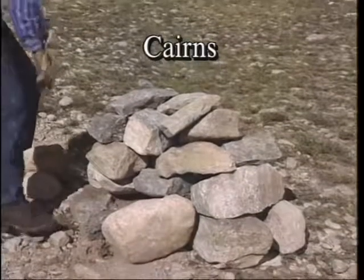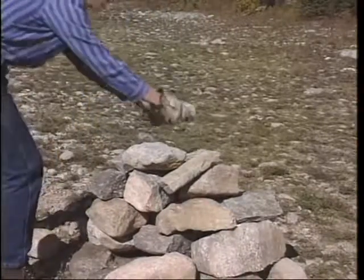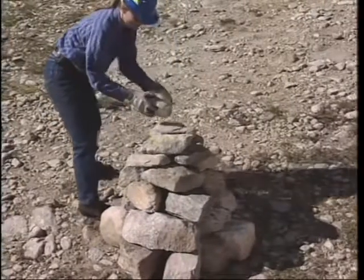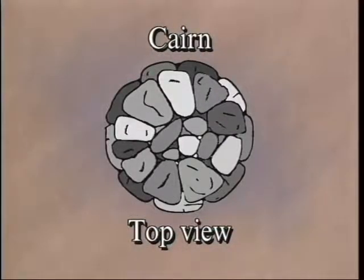Cairns are used to mark trails in treeless areas. They are effective year-round because they are visible even when the tread is covered with snow. Cairns need to be conspicuous so they are easy to see in low visibility conditions. They should be 3 to 4 feet wide and 3 to 6 feet high. Stack large, flat rocks into layers, making sure to bridge each joint. Each layer should slope slightly to the center so that gravity will stabilize the cairn.